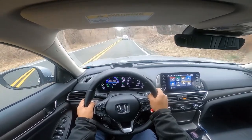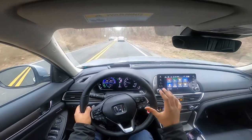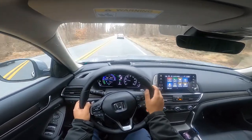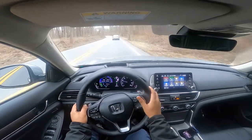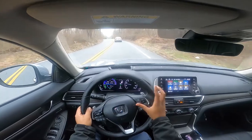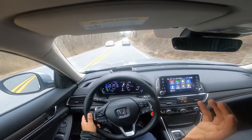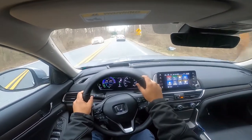It's not like a huge learning curve or other systems where you gotta go through a whole bunch of menus to figure out how do I do this. This one, you just hit the buttons and set it, and boom, you're good to go. Hit the cancel button, turn that off, and you're back to normal. But overall, visibility is good front and rear, and up the sides as well.